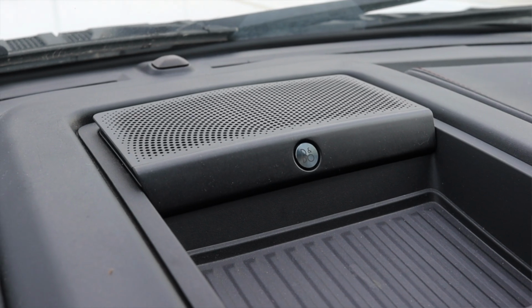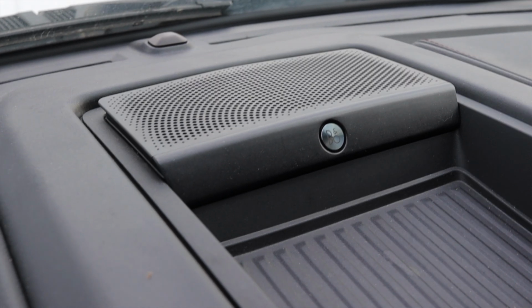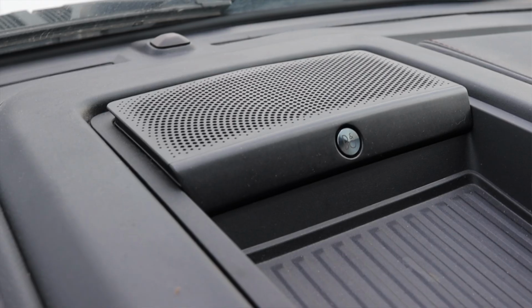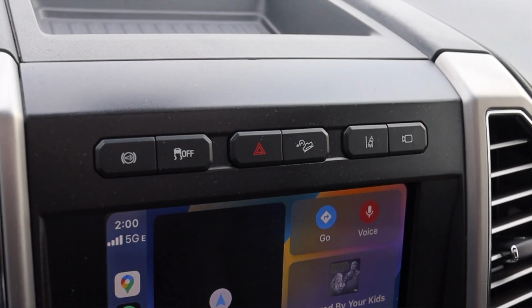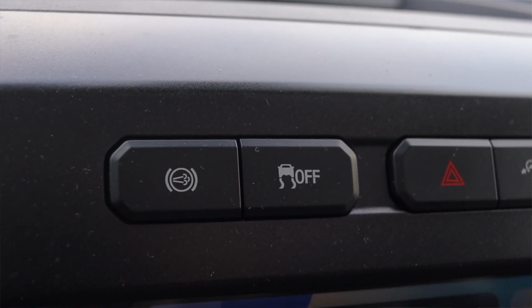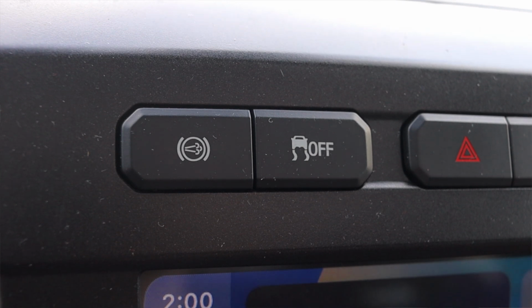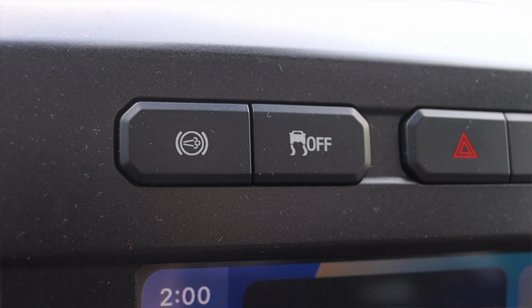Moving into the center, we have our B&O speaker. Ford has used these speakers for a long time in their Platinum vehicles. I really, really love the sound. Then we have a couple of interesting buttons. So off to the left, this is actually for engine braking. You can turn on automatic engine braking. You can toggle it on and off. Really, really cool and really nice, just at the push of a button.